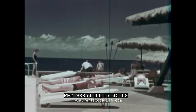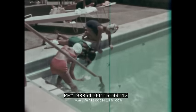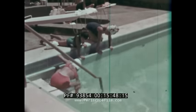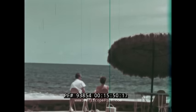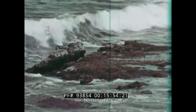Meanwhile, back at the inn, the smarter folks enjoyed the sun, caught minnows in the saltwater swimming pool, or watched the waves. Wave watching seems to be one of the most fascinating sports of the Kona coast.